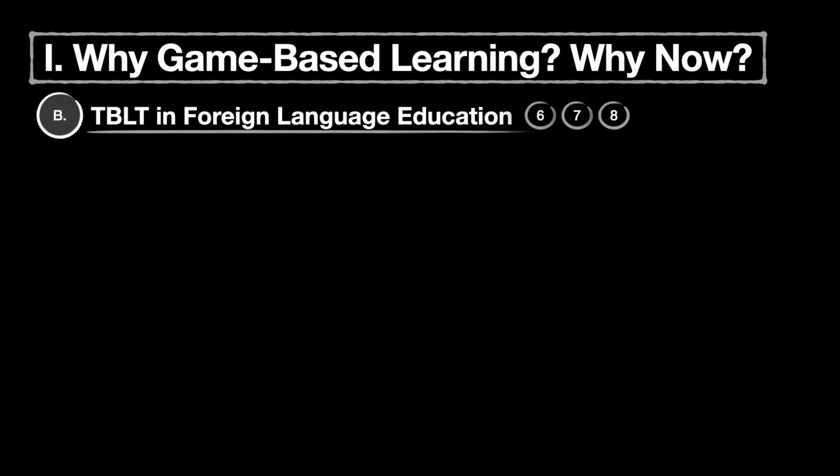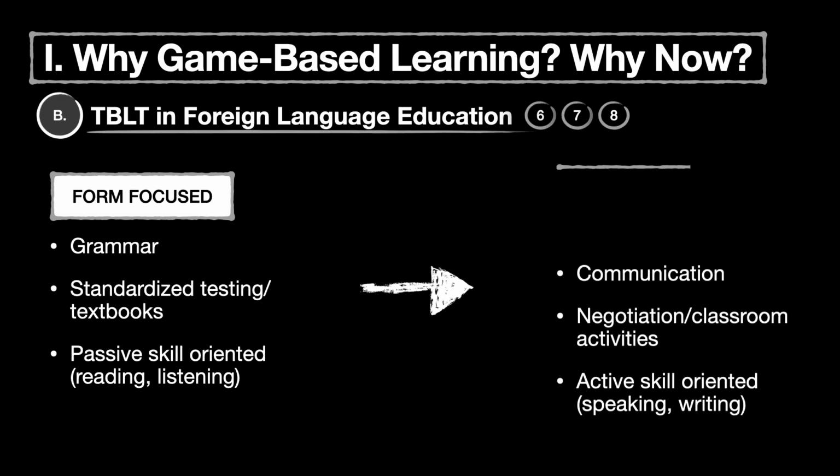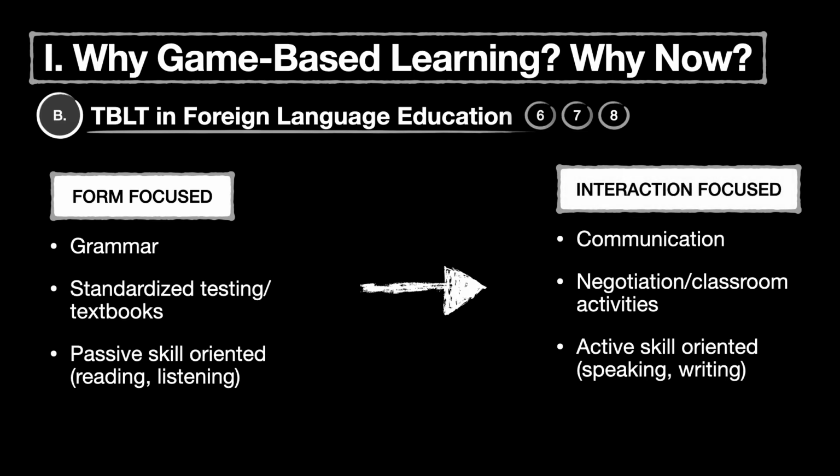In particular, the use of task-based language teaching has been identified time and time again as being an educational method that can help achieve the goal of switching the focus of EFL courses from that of form-focused, or using more traditional textbook-based grammar-centered lessons, to that of being more interaction-focused, or using in-class communicative activities to construct meaningful interactions in the target language.